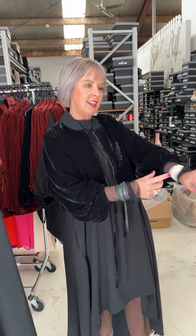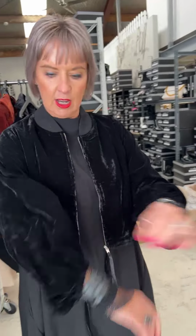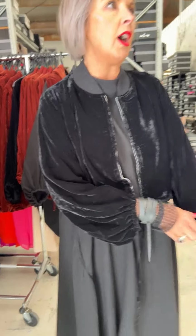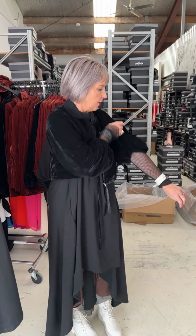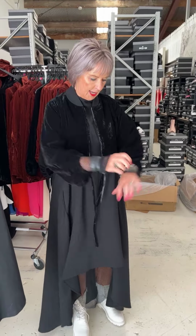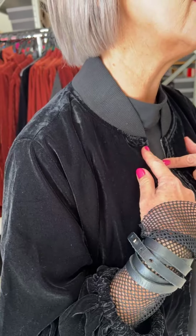So elasticated for practical reasons, but also for cute reasons, to give it that sort of romantic kind of feel. Slightly more quarter length, I guess, in the length of it. So you can have a little bit of a play with really cinching it up to make it a bit more trans-seasonal. What else have we got going on here? Slightly more casual collar line on it, like a little bit more of a bomber style collar line.